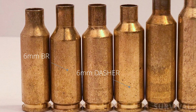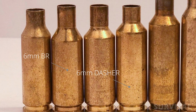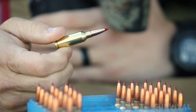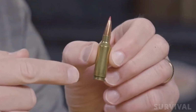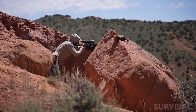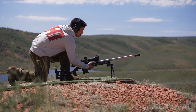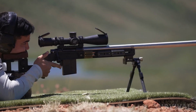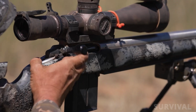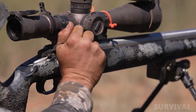They also increased the neck angle to 40 degrees. Since case length remains the same, this results in a shorter neck, but it's still sufficient for excellent accuracy when loaded correctly. The resulting 6mm Dasher case provides roughly 10% more case capacity than the standard 6mm BR, which provides an extra 130 to 150 feet per second velocity with a 105-grain bullet.